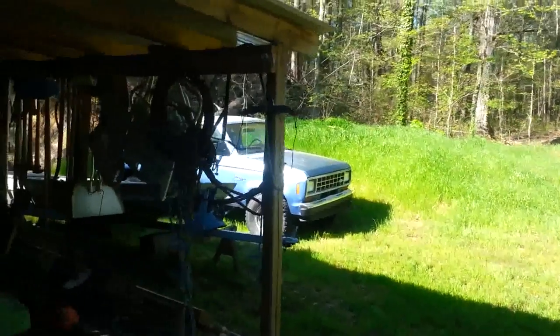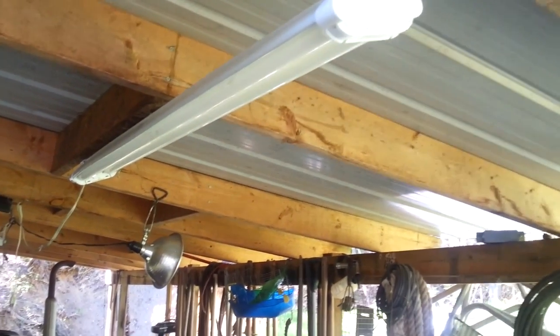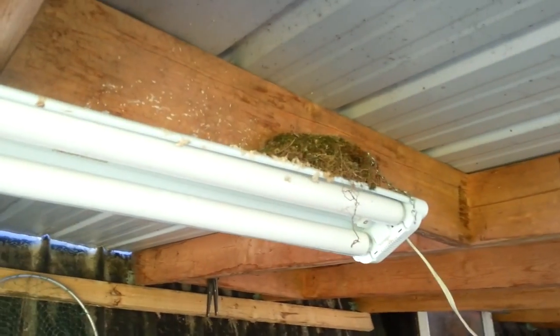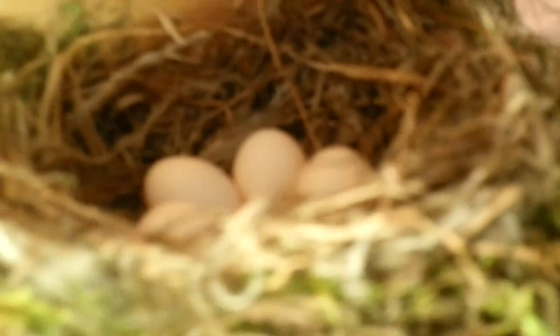I want to show you something. I hung up these lights right here this past winter. I'm no electrician, so don't be looking at the wires, please. But not long ago, a bird started bringing stuff up here. It's been maybe 2 weeks, maybe 3 weeks. This was just a little bit of dirt, and now she's got it big, and look inside it already. She's making some progress, huh? Anyway, I'll keep you updated and posted on how the little birdies turn out.